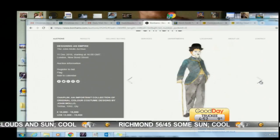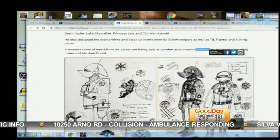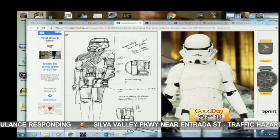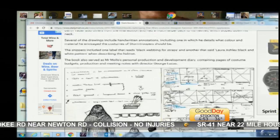Oh! Here you go. I love his jacket. Four or five of his sketchbooks that are for sale. Daily Mail has a great article all about it, where you can see all this stuff up close and personal. I know, isn't this neat? Look, that's the original Stormtrooper design. I totally dig it. This could be yours. There he is pictured with Natalie Wood when he won an Academy Award for his designs. Right on. Isn't that neat?